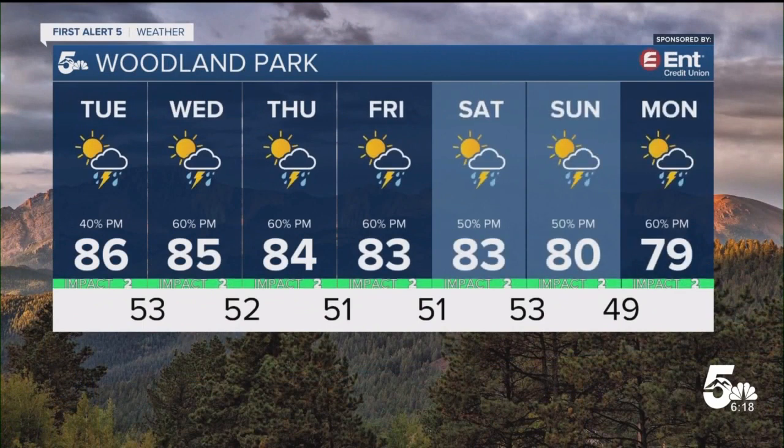Woodland Park, you got a nice soak this afternoon, and there's more where that came from. You're closer to that monsoon plume, so a better chance of afternoon thunderstorms right into early next week. Rob? Mike.